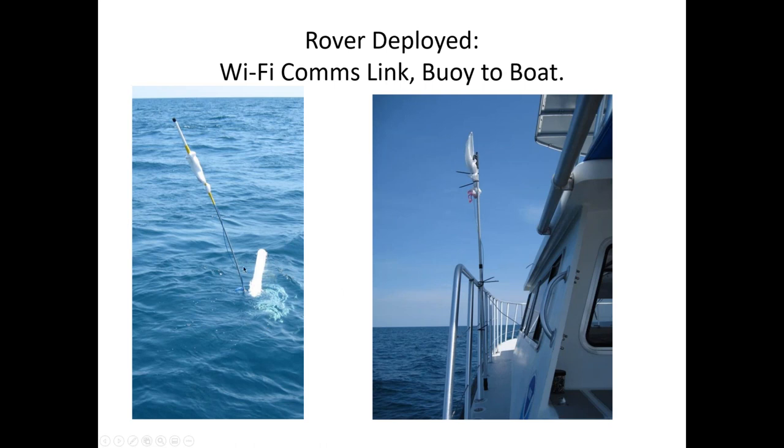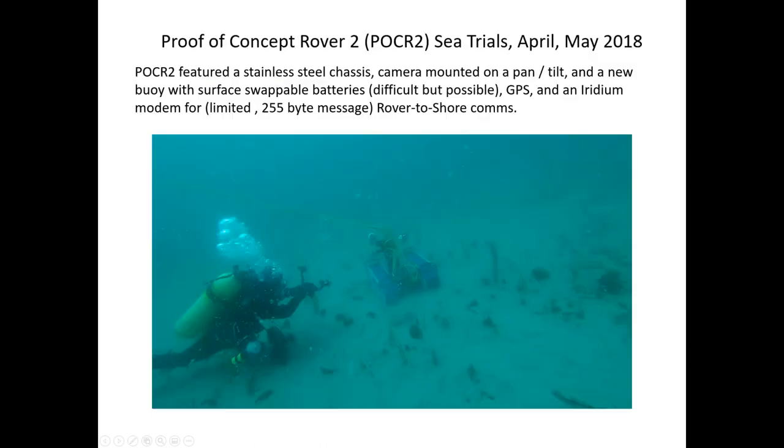So you've got a buoy in the water. So we've got ballast down at the bottom, a nice light buoy. This is all just PVC pipe, really, really cheap. So it works really, really well. We can scale it very easily. Keeps the antenna out of the water by a good height. We have a matching antenna on the boat with an Ethernet wire going right off to our computer.